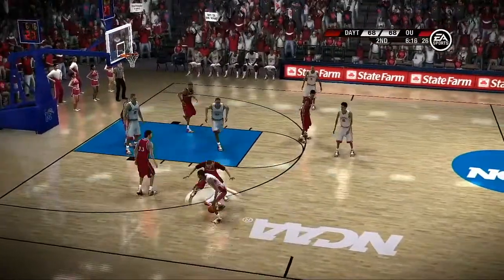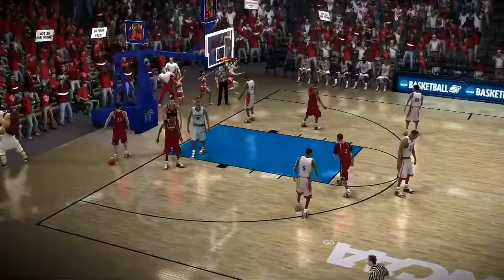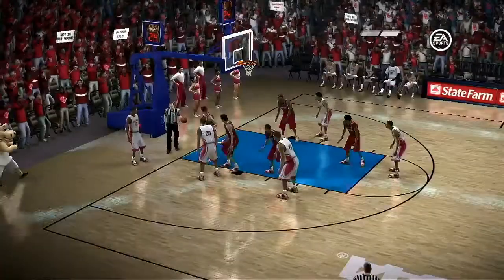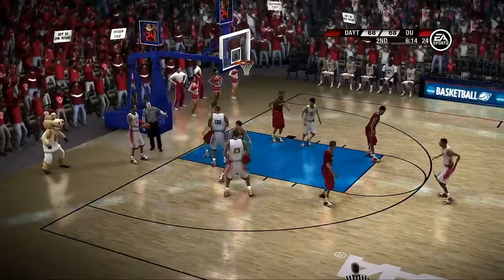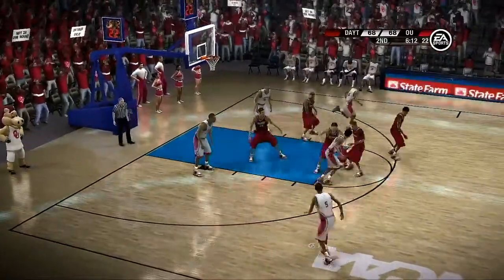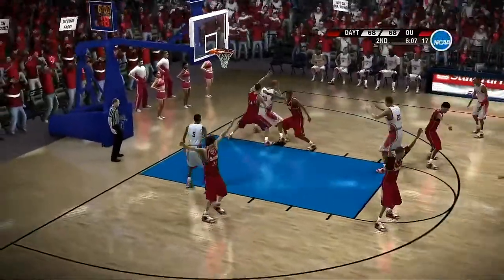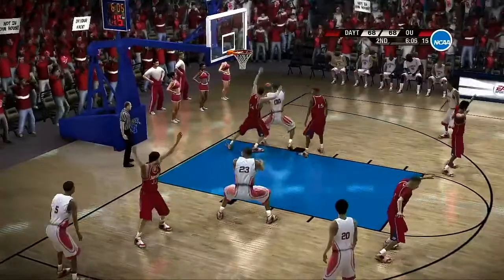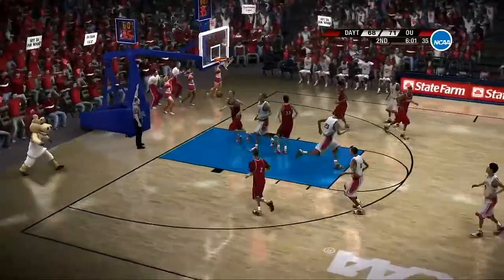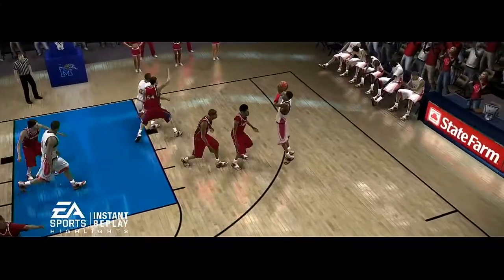On the outside. Gave it up. Takes the pass in the paint. The ball goes out of play. High post flashes. Dick, not a bad drop step, but it doesn't work for him. I tell you, just doesn't beat him to the basket, not quick enough. And a great reaction by the defensive post player. Here it is.